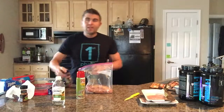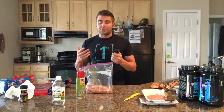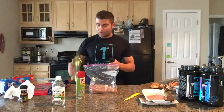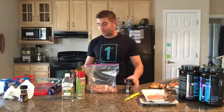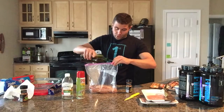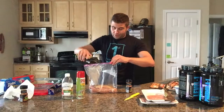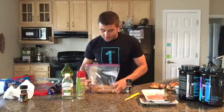Now again, if you like doing things by precise measurements, I did it this way for a while when I was getting used to the recipe, but frankly I've done it enough times, it's not very difficult for me to eyeball. The actual measurements for olive oil, distilled vinegar, and the spice itself are on the back of the spice jar. But for getting it done quickly's sake, I typically put enough olive oil in here so it's about halfway up to the chicken, give or take.